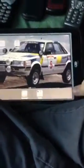Then here we have my iPad mini, second generation. This is just the background. Oh, this is YouTube. It is working absolutely perfectly, but it is not in good condition. This is an iPad 2. And the first iPad.